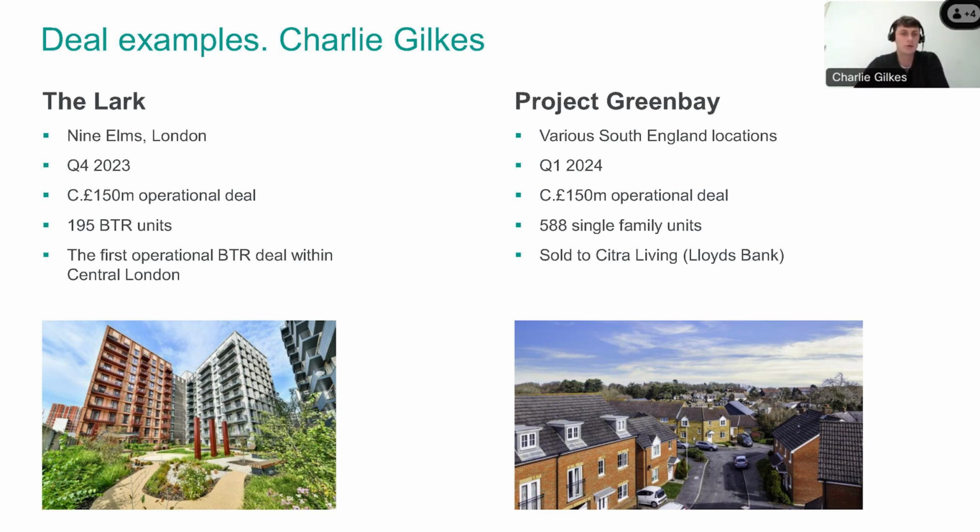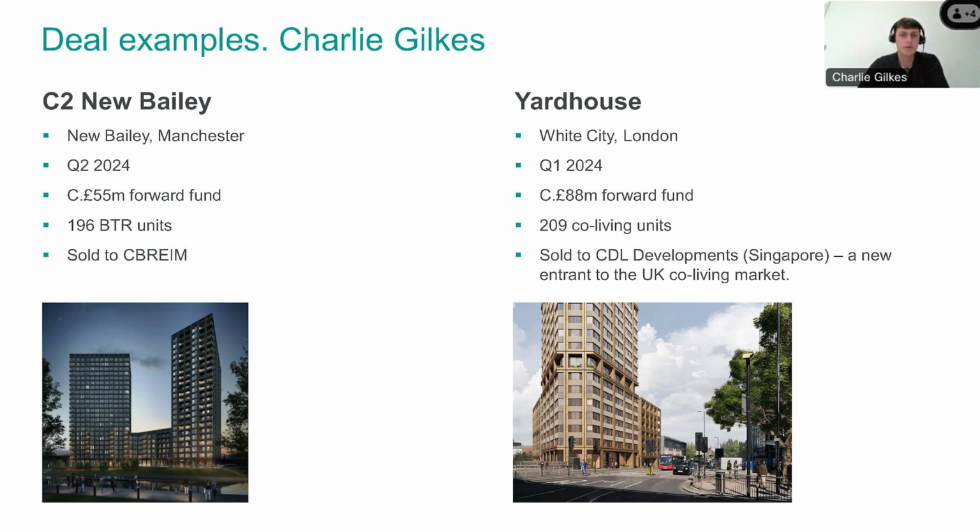Got two more examples. So both of these deals are forward funding deals. So by forward funding, it's where the investor essentially funds the development through a series of payments to the developer, and then inherits the building once it's up and built. So C2 New Bailey on the left is a recent forward funding deal in Manchester. So again, typical multifamily building of 196 units.